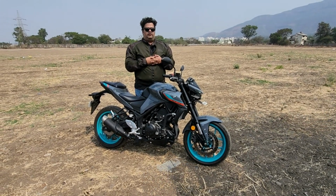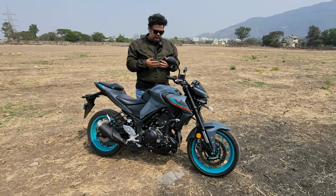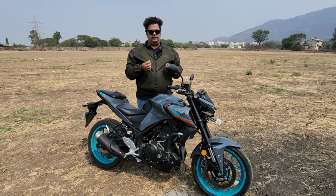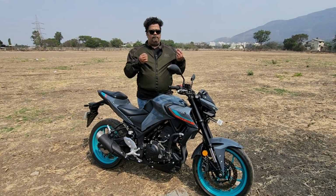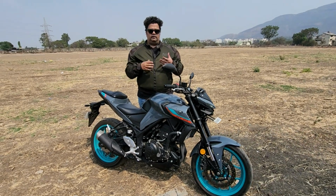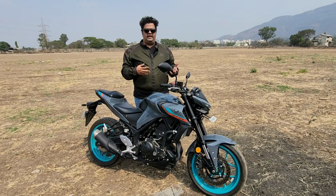After asking for it for a really long time, it was discontinued. We waited almost 6 years plus for this bike to come to India and it is finally here. We are also getting the R3, which will be a different story for a different day, but this is the slightly cheaper version than the R3 because of course it's a naked. It gets every single thing that the R3 gets, but it's got a naked design.